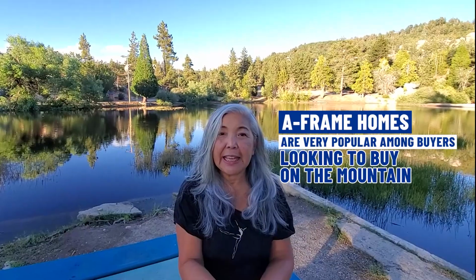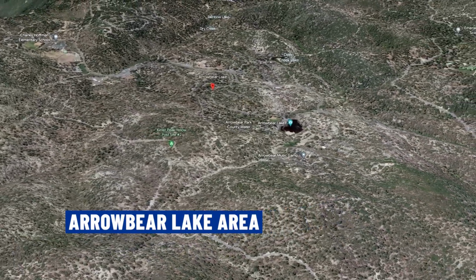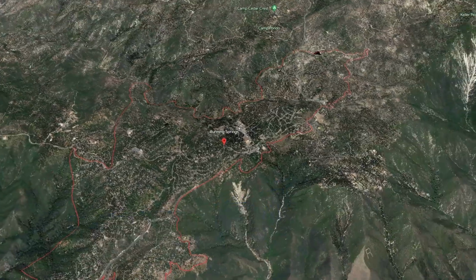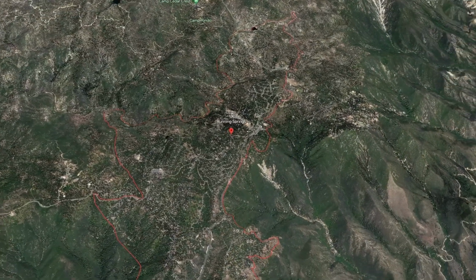A-frame homes are very popular among buyers looking to buy on the mountain and in the Arrowbear Lake area, which is part of Running Springs. You will find a number of A-frame structures. And in this video today, I will do a virtual showing of an outstanding A-frame available for purchase, and we're getting after it right now.